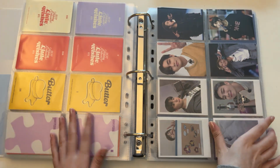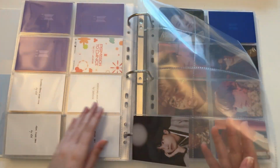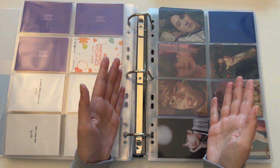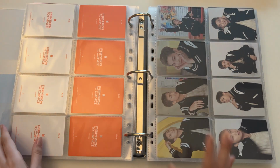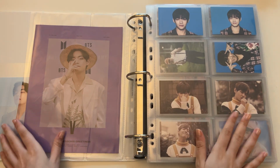So these are all just miscellaneous BTS inclusions for merch and things like that. I was gonna say hopefully we get some more, but I don't want that. I hate things of this size, and I don't really collect them anymore. I just still have the ones that I have.